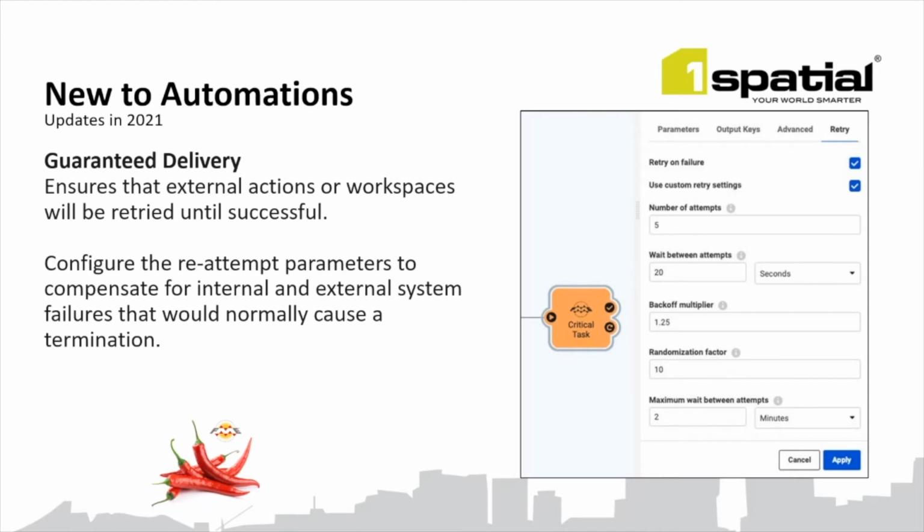Next one that's new to automations is the idea of guaranteed delivery. Another really great one. This basically is a reattempt loop that ensures that external actions or workspaces will be retried until successful. There have been means to do this previously through looping, or again, I've done it by passing to topics or creating schedules that then pass back to invoke it again.